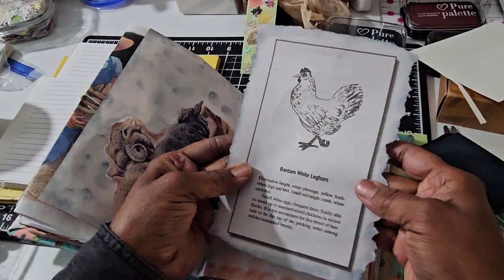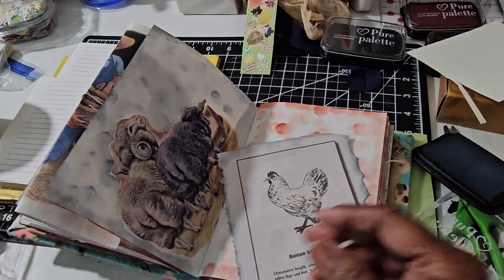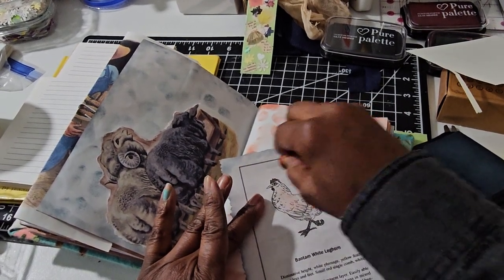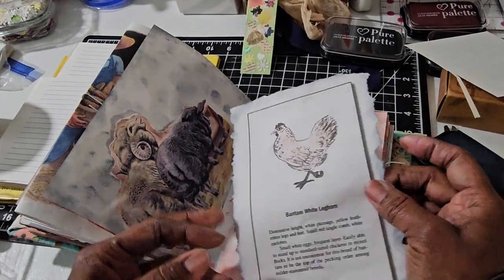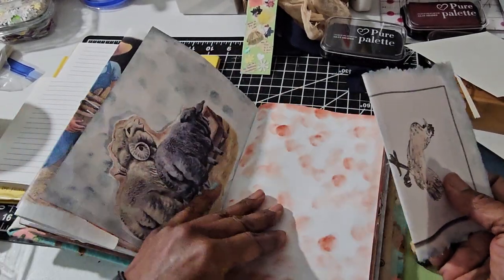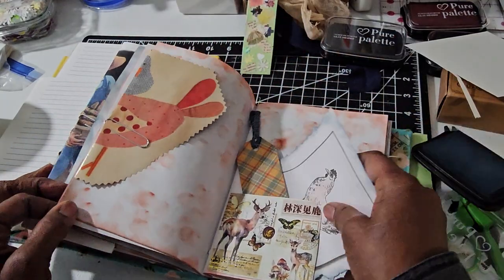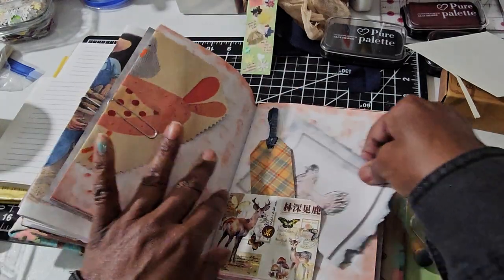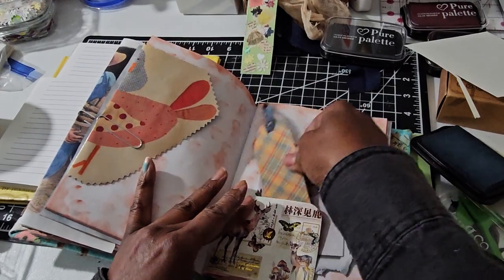And then, you know, we have this. And let's see. Maybe we want to add some color to him a little bit. Why not? Just add a little color to him. Okay. All right, and then we'll fold this in half, and maybe we will put this in another pocket somewhere. That's okay. That's fine. Do we have to put it there? Not really, but we can.